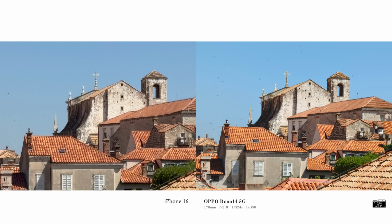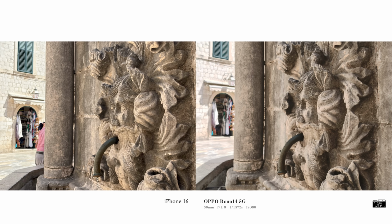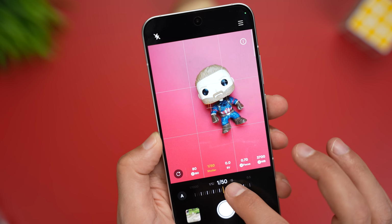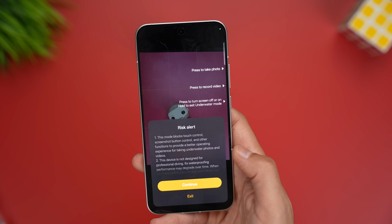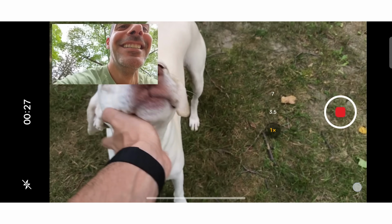Now, I do want to tell you that all the photos and the videos that you see here are straight out of the camera, and all were shot with the default camera apps. I didn't use the Pro Photo or the Pro Video mode on the Reno14, which gives you a lot more control. There's also an underwater mode and then a dual view mode, which lets you record with the front-facing camera and the rear-facing camera at the same time. That's pretty cool when you're trying to document what you're looking at.